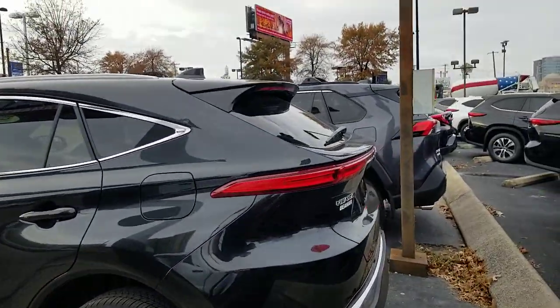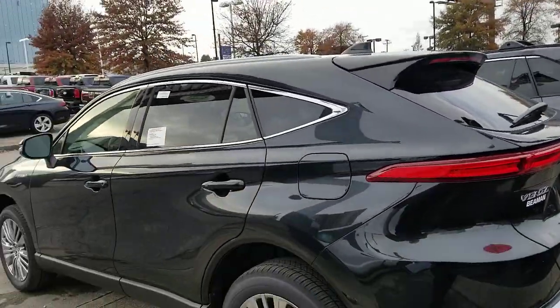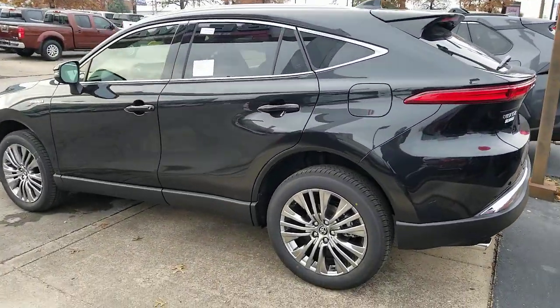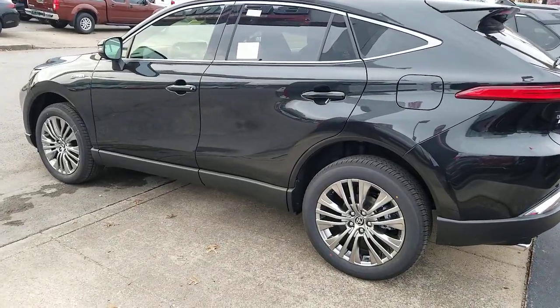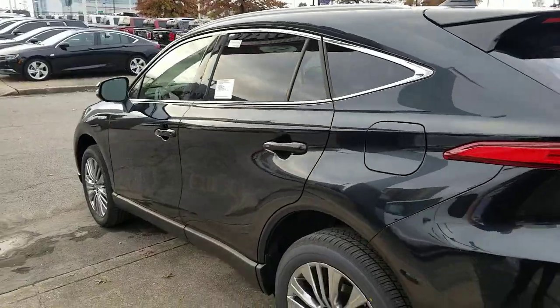So I know I've kind of bounced around a little bit. I'm just kind of going back over my notes. Like I said, this is the top of the line. You've got three trim levels in your Venza. You've got your LE, your XLE, and you've got your Limited. Now, I will tell you, your LE is very well equipped for a base model car. Your XLE is where you switch to leather, gives you some other options. And then, obviously, you just saw the Limited. So, those are the three trim levels that are available in this car. So, hopefully, I've given you guys a little bit to look at and a little bit to know for what you want in your new Venza.